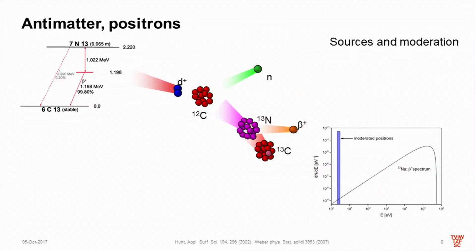Okay, so my version of making antimatter, all the positrons come from radioactive decay of some isotope that lives for a certain amount of time. Our typical one in material science is sodium-22 that lives for 2.5 years. It's great for one mean graduate thesis lifetime.